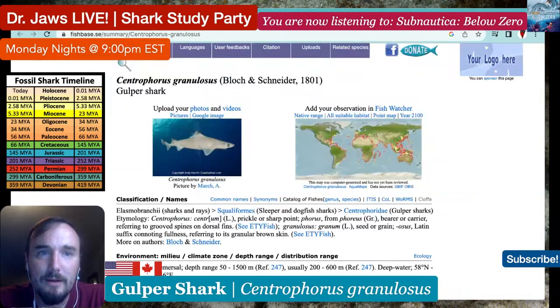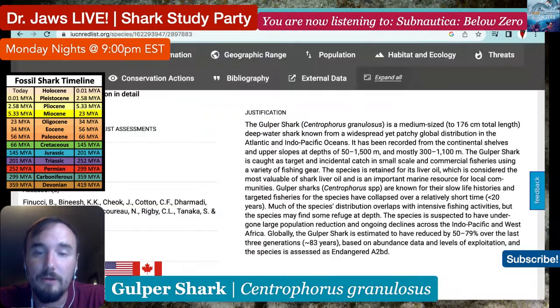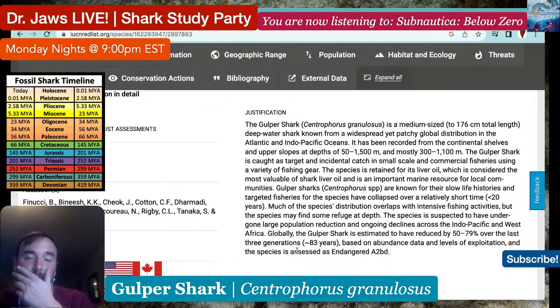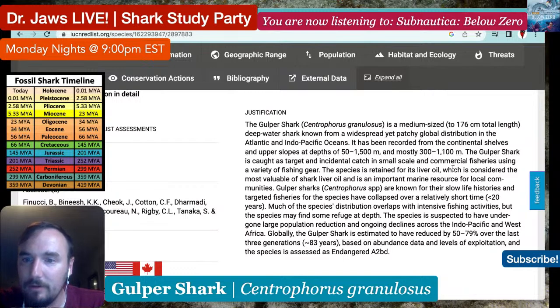Let's see, where were we? I'm sorry, we got really sidetracked on rare sharks. Oh, Gulper Shark. We were checking out why the Gulper Shark's endangered. That's what we were doing. So, let's see. Widespread yet patchy global distribution. Continental shelves and upper slopes at depths of 50 to 1,500 meters. So that's actually really cool that it ranges from the sunlit zone to the midnight zone. Mostly 300 to 1,100 meters.